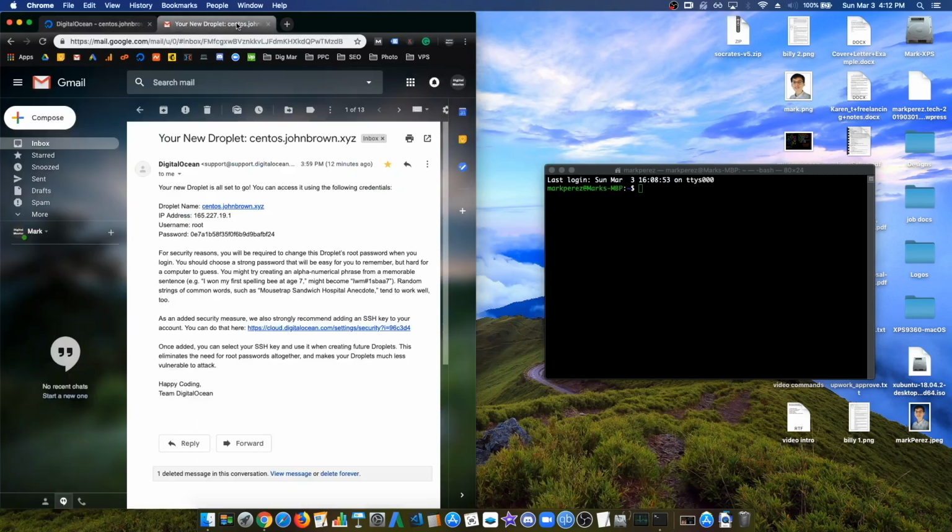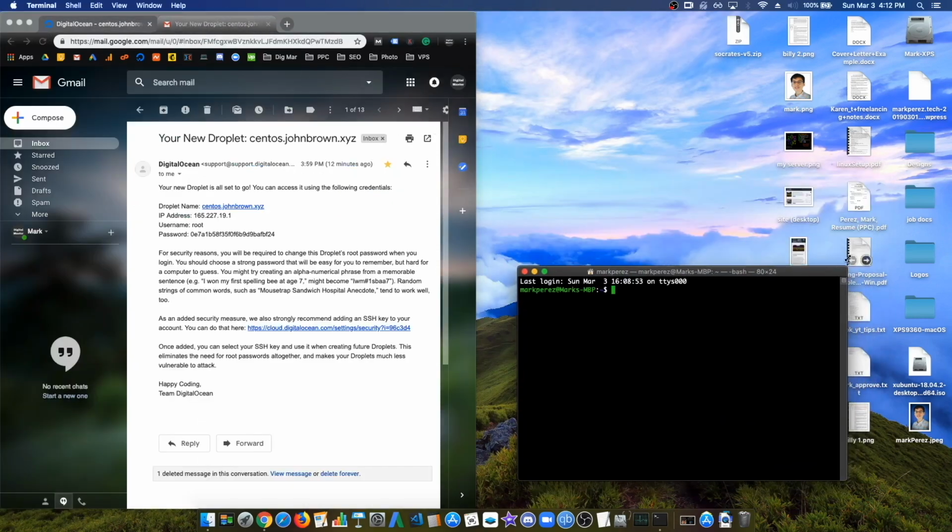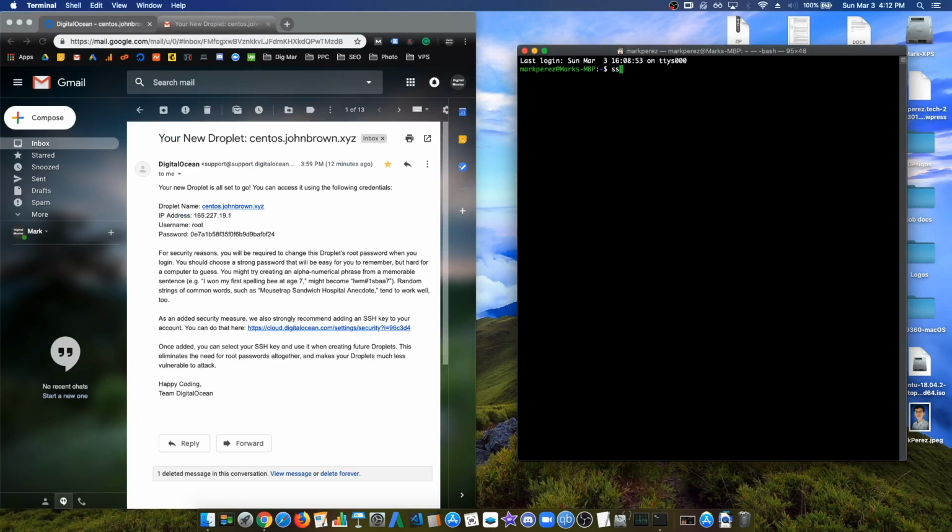So just head over to the email, and we're going to type in SSH root at our IP address. Make sure not to share this with anyone, because they might try to log into your server. You don't really want that. You should be the only one who knows your IP address. So just try to keep this as discreet as possible.